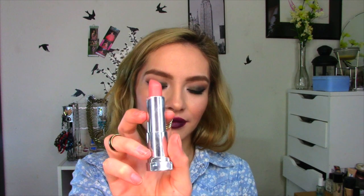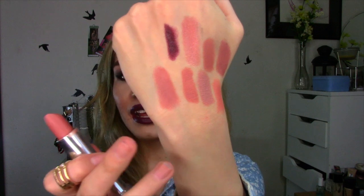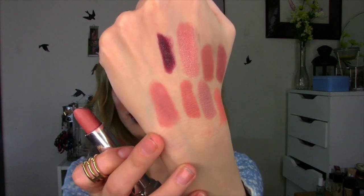But I was able to get Daringly Nude, which I love. I mean, it's nude, and I love nudes. So again, it's matte. They smell sort of funny, more on the vanilla side, but it's just a weird smell. It doesn't cling to your lines whatsoever. It's very creamy and matte, and on my lips it lasts a very long time. So again, this is the Daringly Nude matte lipstick from Maybelline.